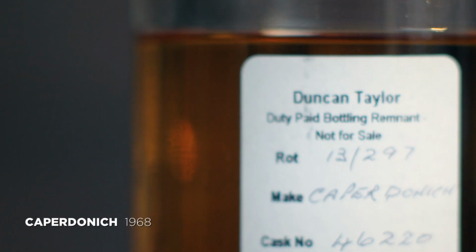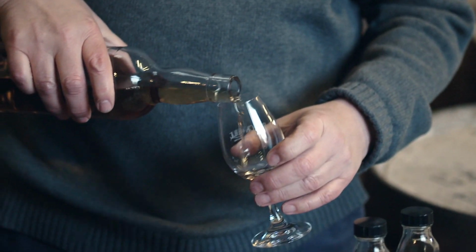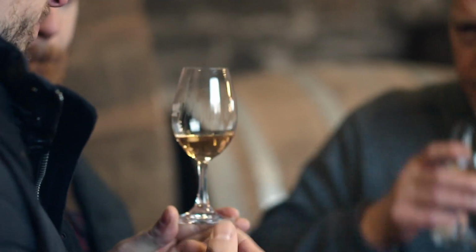So this is actually a 1968, as you can see. Once again, it's a pretty old whiskey. This distillery closed in 1999, demolished in 2011. It's a typical Speyside, very sweet. Just hits your nose immediately. I love this whiskey, huge hit of butterscotch, there's a nice spiciness.